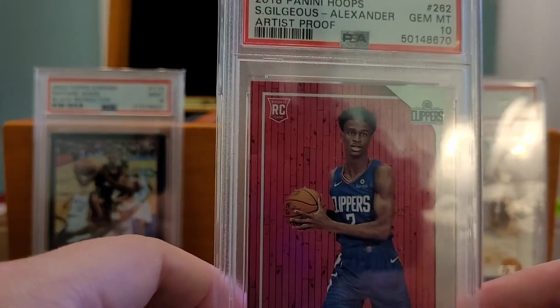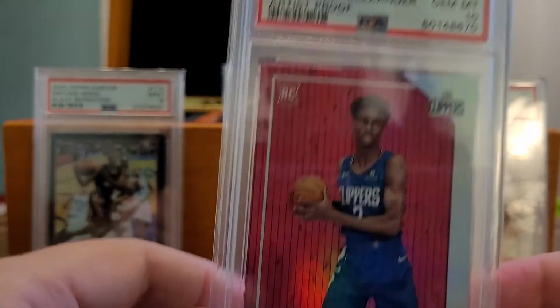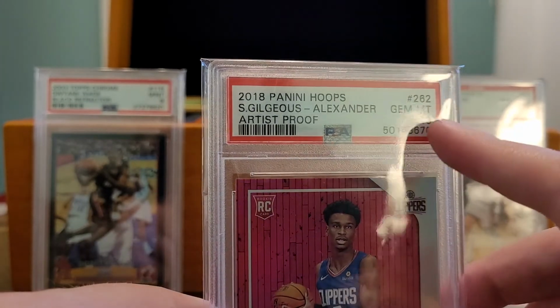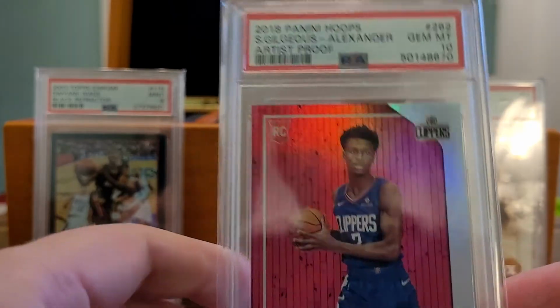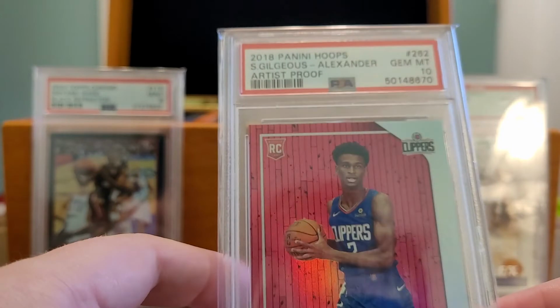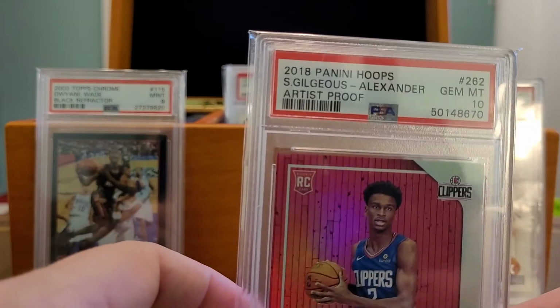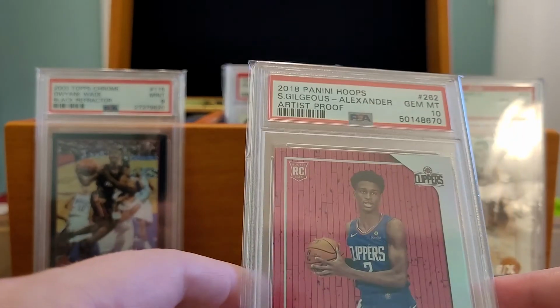And something like this is definitely very intriguing to me, because obviously you're not going to find this anywhere else. And I really don't believe there are going to be very many other Gem Mint 10s that pop up within the next couple of years or so. Like I said, in my opinion these are very difficult to get as a Gem Mint 10. So there's a very good chance that this stays a Pop 1.